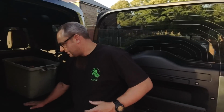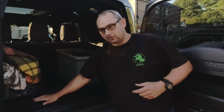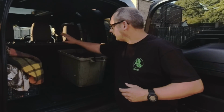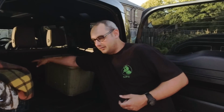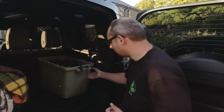Nice flat load area in here, we've got a bit of space under there as well. This is actually a 7-seat version in this car, so this one's actually got some seats there. Central bench that obviously splits and folds down nice and flat, unlike Grenadier, which has batteries under the back seat and the seats don't fold flat in that one. So yeah, that's definitely a point to Defender.